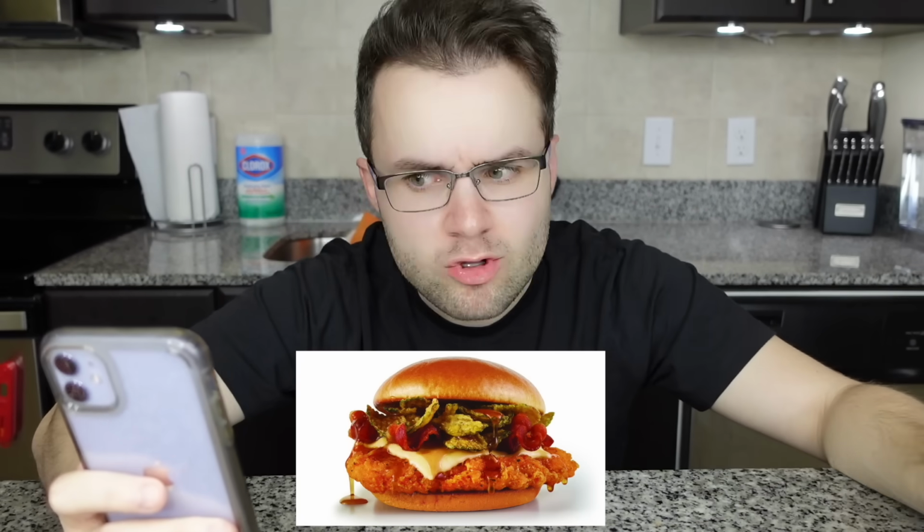It features a spicy chicken breast, melted pepper jack cheese, 3 strips of applewood smoked bacon, not 2, 3. Because Wendy said, let's be generous on the farm today. Let's give them some extra pig. It also has crispy pickle chips. Oh my God, I love fried pickles. I'm so here for that. And then it's topped with hot honey on a toasted premium bun. It is $5.99, which is a typical Wendy's fancy sandwich price, right? And the breakfast sandwich is only $3.19.